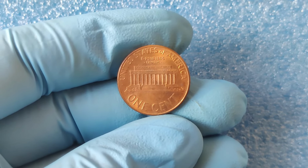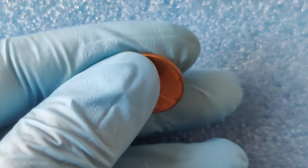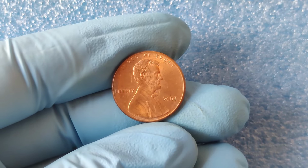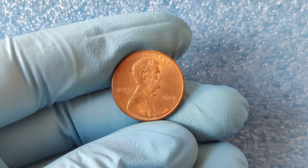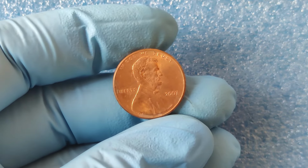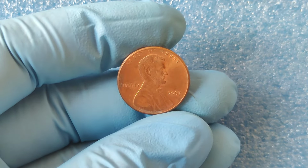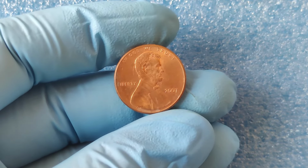Okay, here's where the magic happens. While most 2007 pennies are worth their face value of 1 cent, certain factors can drive their value sky high. What makes this particular penny worth $45,600? Let's break it down. First, rarity plays a massive role in the value of any coin.